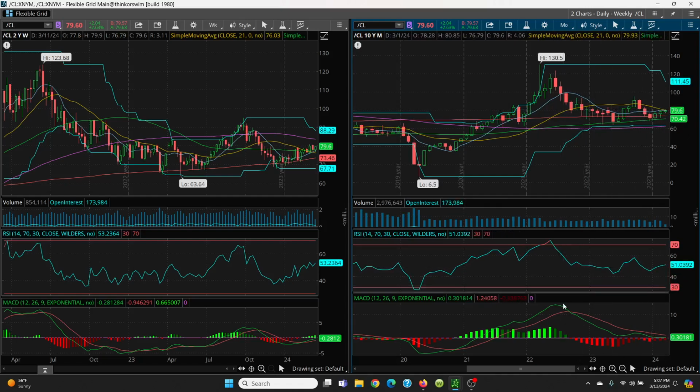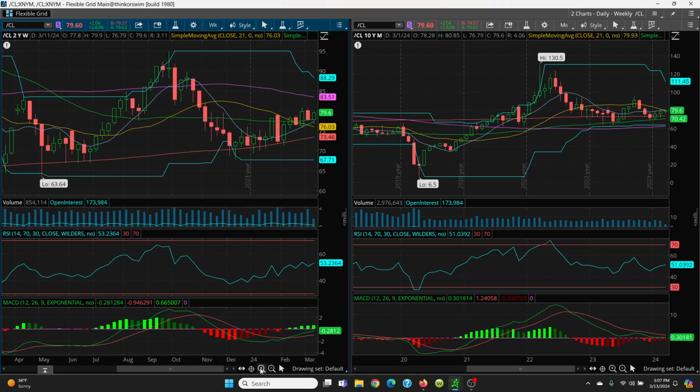Now, your RSI looking good. Your MACD, your green, if that can come up here and cross over, once we get above those simple moving averages, then she'll go very, very much higher. Okay, so here we have your weekly chart. This is looking very, very bullish. It came down, held the support levels here, and rallied up here nicely so far.